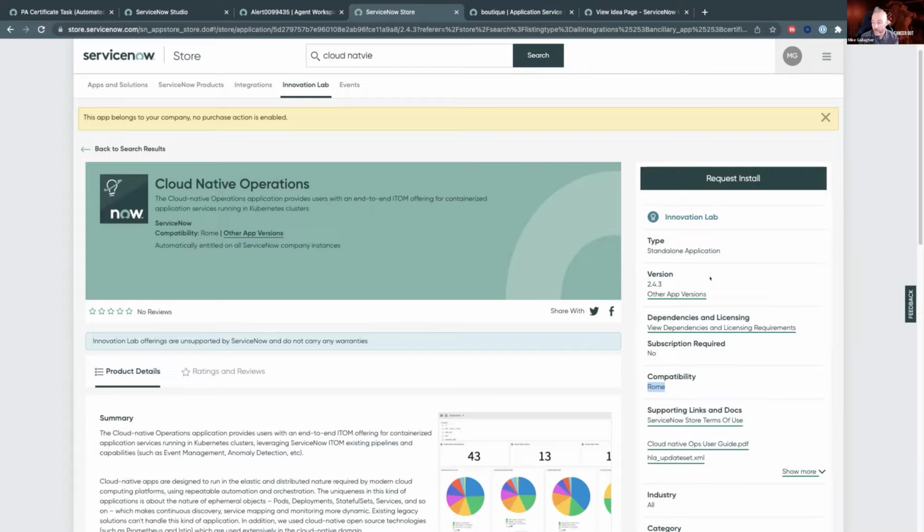So right now we have version 2.4.3, and the key thing is there's this user guide here that is actually quite good on how to install it and set it up. It talks through the creation of a user that has some specific roles that it needs above and beyond what a normal MID Server needs, because this MID Server is actually creating services on the fly for you, as well as building up event management integrations on the fly for you. So it's a little bit different from a standard MID Server user.